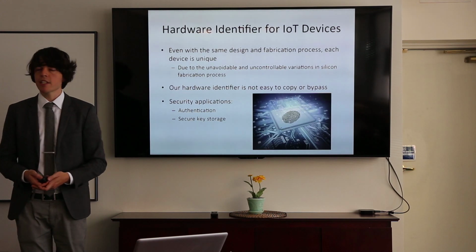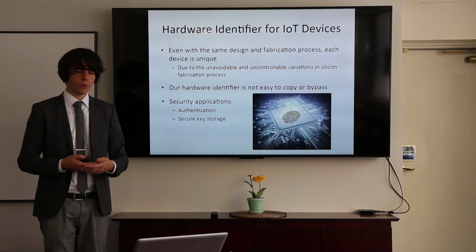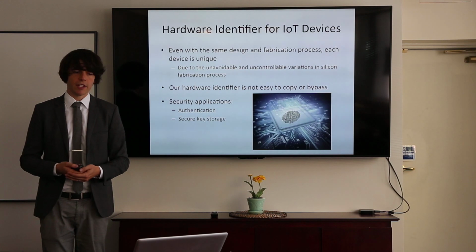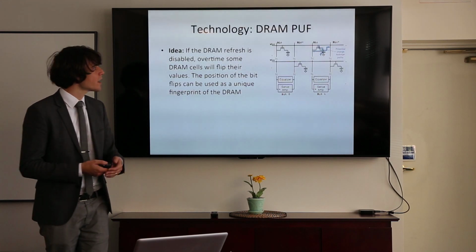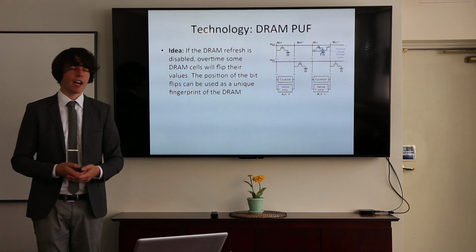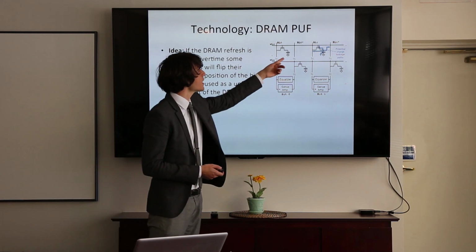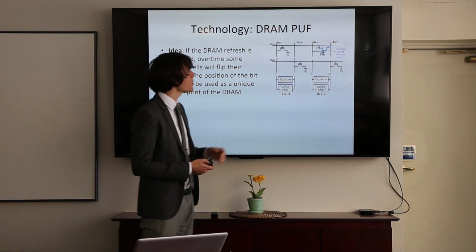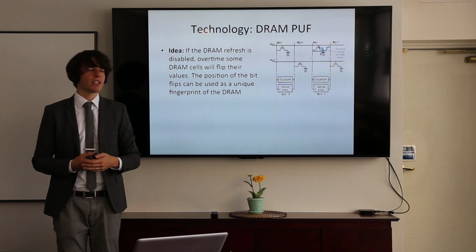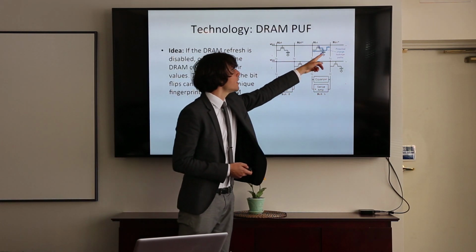The two applications that we are focusing on are authentication, to authenticate the IoT devices to servers or other devices, and secure key storage, to securely store cryptographic keys. Our technology is based on DRAM, which is dynamic random access memory that you can find in pretty much every computing device. The DRAM is composed of a transistor and a capacitor, where you store the data as some charge on the capacitor. The whole DRAM is an array of these transistors and capacitors. Once you store some data, you place some charge on the capacitor, and then over time, these charges will leak.